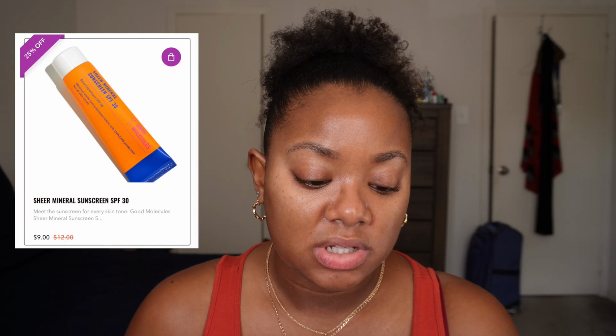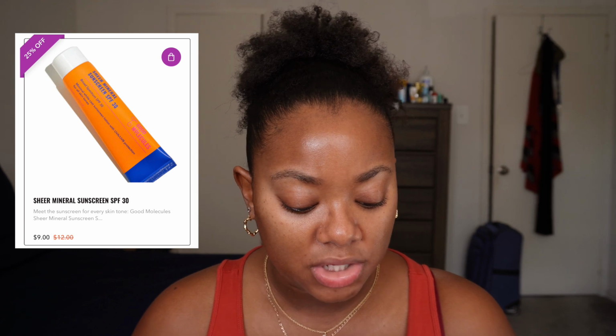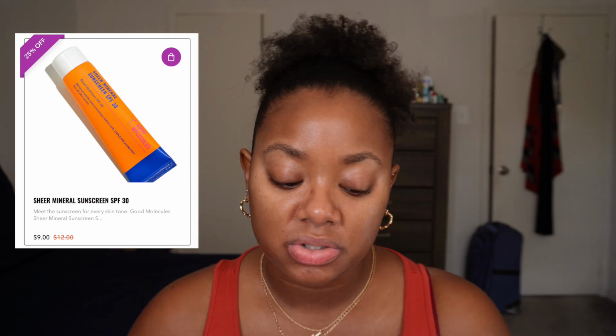And then the last product here is their Shea Mineral Sunscreen. This is a new product that they just released. I really want to try this because from looking at the campaign videos, it looks like it works on a lot of skin tones without making anybody look casket ready, which is perfect.